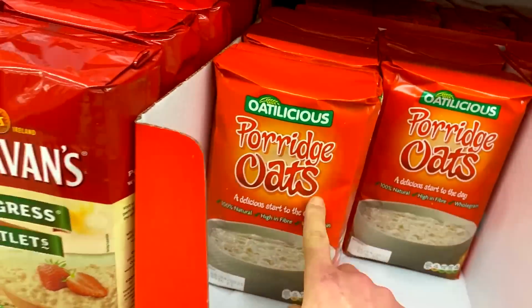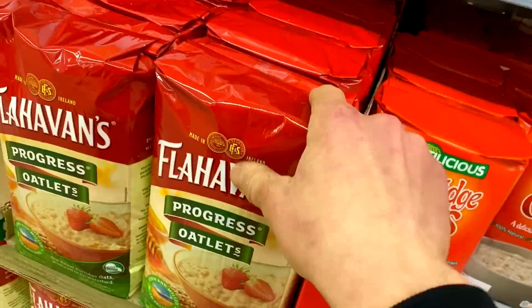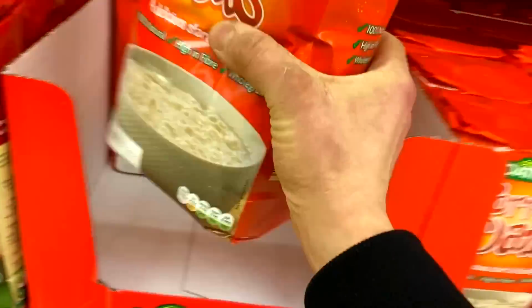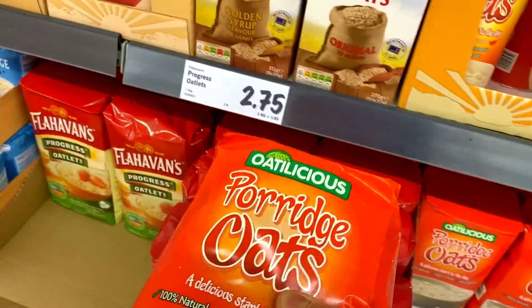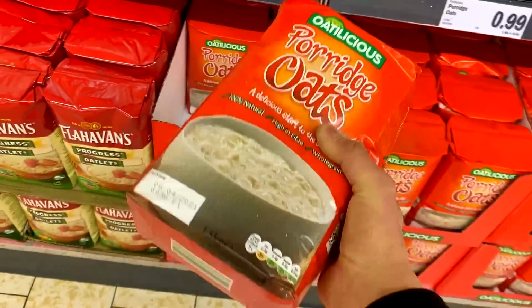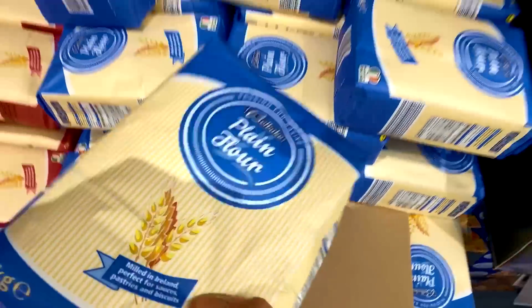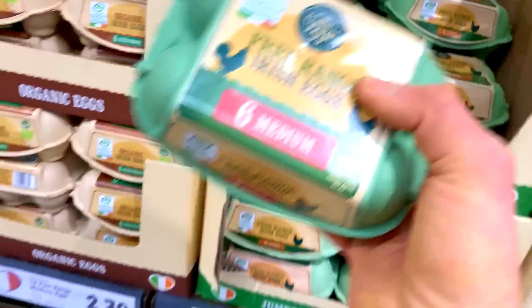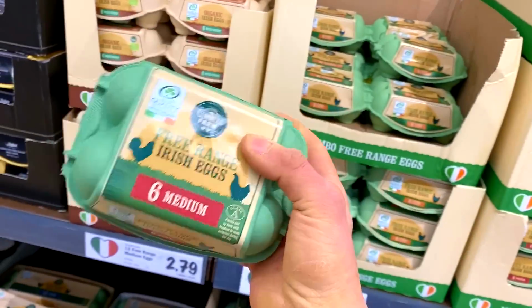So the first ingredient is going to be porridge oats, and we already got them, but here we go. These are the Flahavan's that lady was talking about. But anyway, these are 99 cents, and those are actually 2.75. So again, these are the way to go. Now for these, another thing you could do is pretty much just use any plain flour. And then once again, we are back to the eggs, so you're going to need 1 packet of eggs.